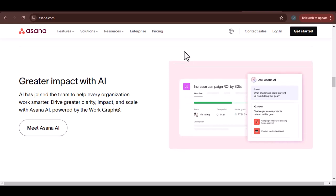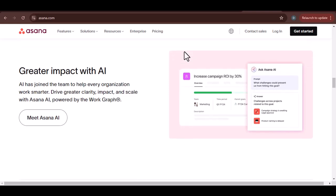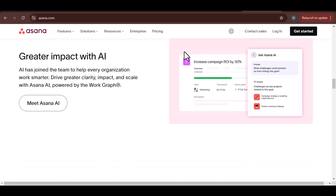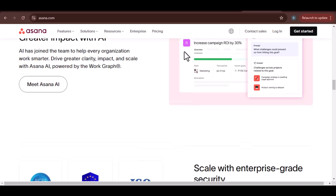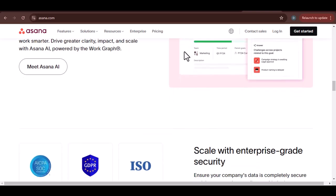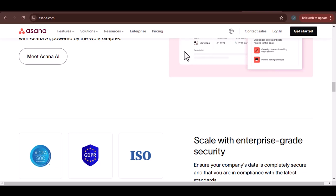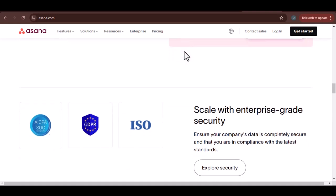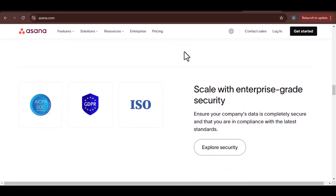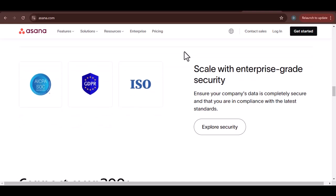Features to consider. When choosing between Jira and Asana, it's important to consider the specific features that are most important to you. If you're looking for a tool that's heavily focused on software development, Jira is likely the better choice. However, if you need a more general-purpose project management tool that's easy to learn and use, Asana may be a better fit. Some of the key features to consider include task management. Both Jira and Asana offer robust task management capabilities, allowing you to create, assign, and track tasks.